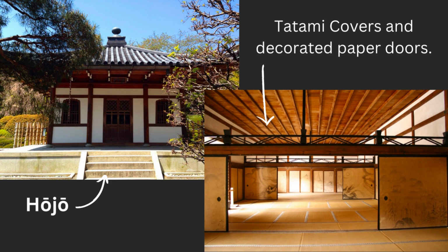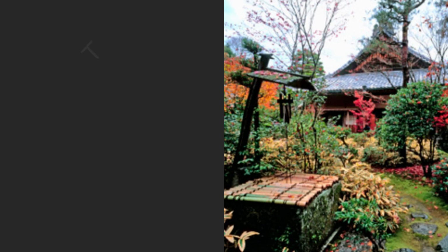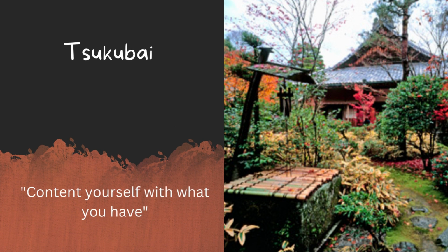Other aspects of the temple include the hojo, a wooden structure which contains tatami boards and painted sliding doors. The sukubai, a wash basin carved from stone where water constantly flows for the purpose of ritual hand washing, inscribed with kanji stating, "Content yourself with what you have," one of the teachings of Buddhism's anti-materialistic doctrine.